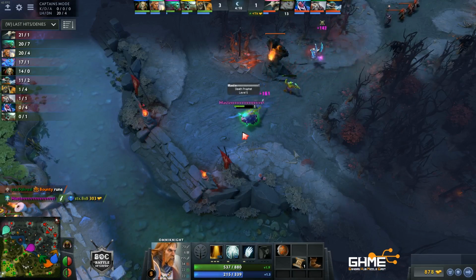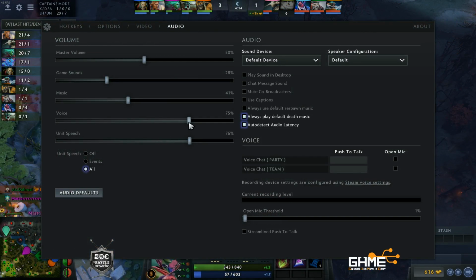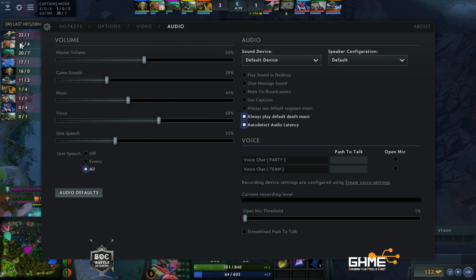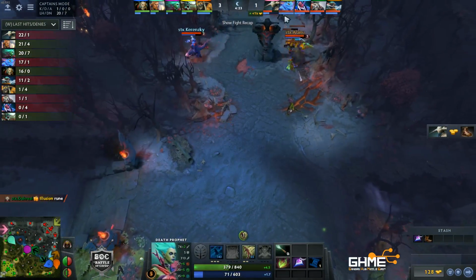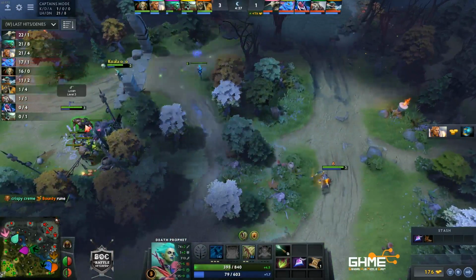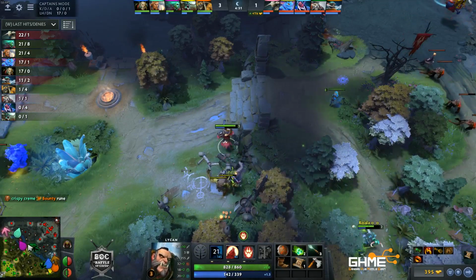At the same time, Death Prophet manages to find a solo kill on Pac. Yeah, that should make it better, thanks. And now we see a slight dominance that Death Prophet can find simply because of that. We see how Silence really plays against Pac very well.